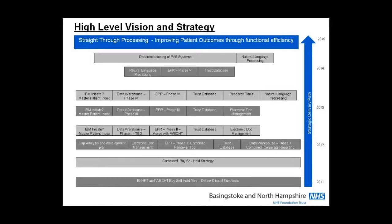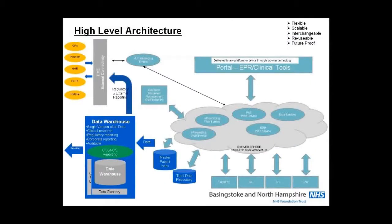If you start from the bottom, where at the moment we're going through the buy, sell, hold definition of our applications, and we'll move up through there, putting blocks of work in place, which gets us to the ultimate goal. Then finally, if I show you what our high-level architecture is, so you can get an idea of where we are and where we're going.